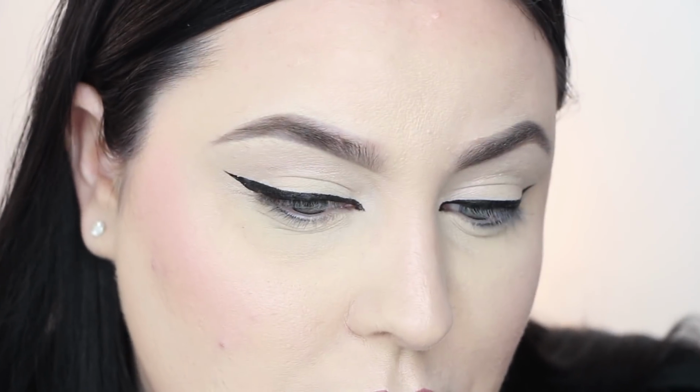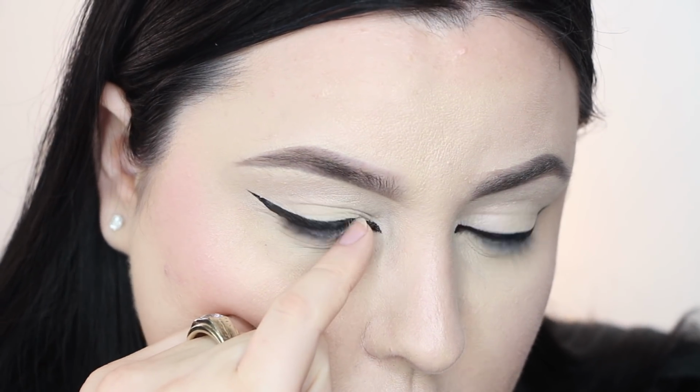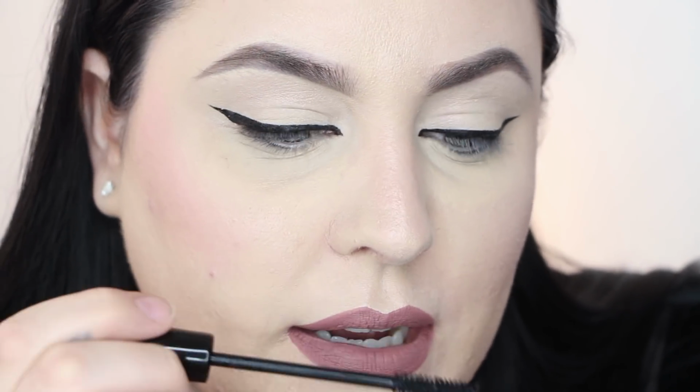Okay, so we got a pretty good curl there. I'm going to zoom you in a bit more. You can kind of see the gap in my lashes right here. I don't know why, but there's a gap there. Not from them falling out particularly, but I think from them growing the wrong ways. I have the Superhero mascara here. Smells like mascara. I love the smell of mascara. I'm also a freak though.